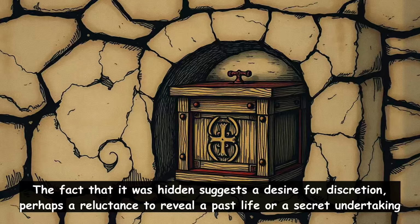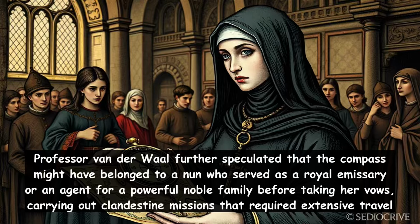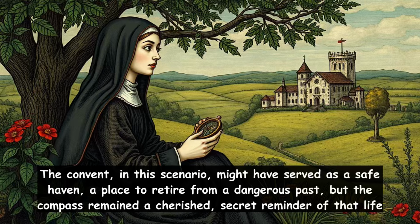The fact that it was hidden suggests a desire for discretion, perhaps a reluctance to reveal a past life or a secret undertaking. Could it have been a memento of a previous life, a symbol of a journey completed, or perhaps even a tool for a journey still contemplated in secret? Professor van der Waal further speculated that the compass might have belonged to a nun who served as a royal emissary or an agent for a powerful noble family before taking her vows, carrying out clandestine missions that required extensive travel. The convent in this scenario might have served as a safe haven, a place to retire from a dangerous past, but the compass remained a cherished, secret reminder of that life.